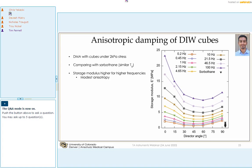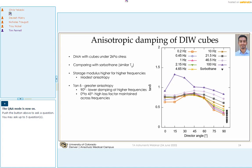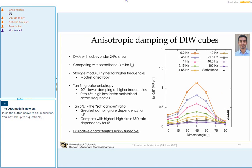Diving in a little bit more on looking at tan delta, you can see that for loading at 90 degrees, we're seeing behavior that you would expect of a conventional or typical elastomer almost. As the frequency increases, the tan delta decreases, and we have a more elastic material, which becomes less dissipative. But if we start looking at between 0 and 45 degrees, we can see that we're still maintaining a very high tan delta, so a very dissipative material. So not only do we have that rate dependency that we had from the storage modulus, but we're still having a very dissipative material too.